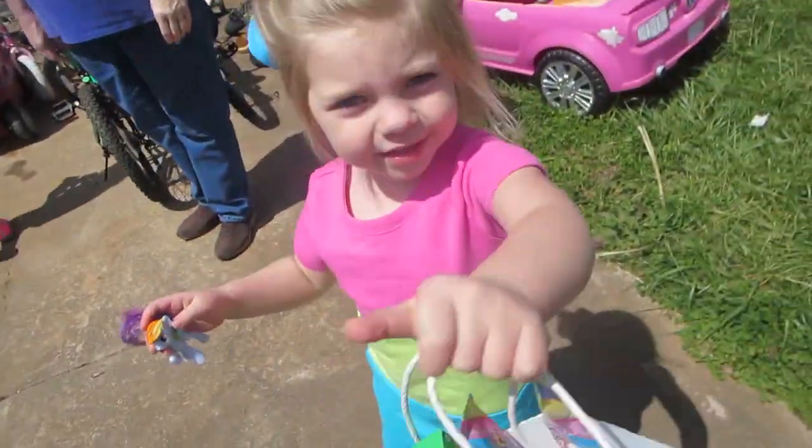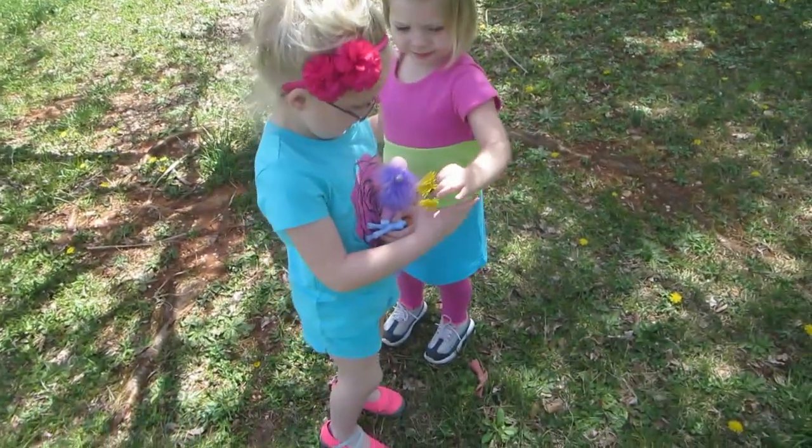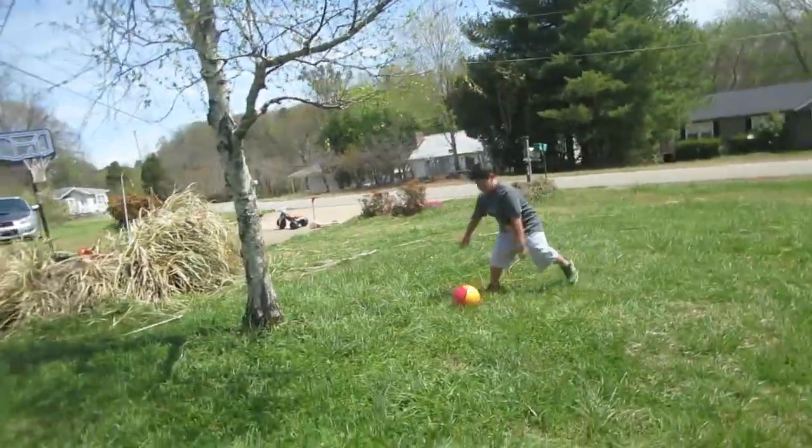Come here, Kinsley. You hold this. Okay. Here you go, Morgan. Whoa! You pick her some flowers. You want to kick it? Keep it going. Hot potato. Hot potato. Oh, it's going forever. Oh no.